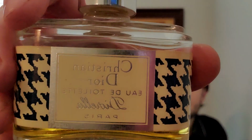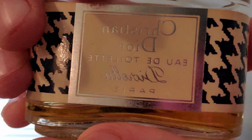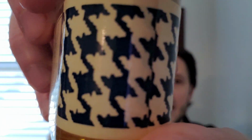This is one of the greatest chypre floral fragrances of all time, according to many perfumers. And it was created in 1972. And it's called Diorella. This is a vintage. This is what's known as the houndstooth bottle. As you can see, the outside edges look like hound's teeth.